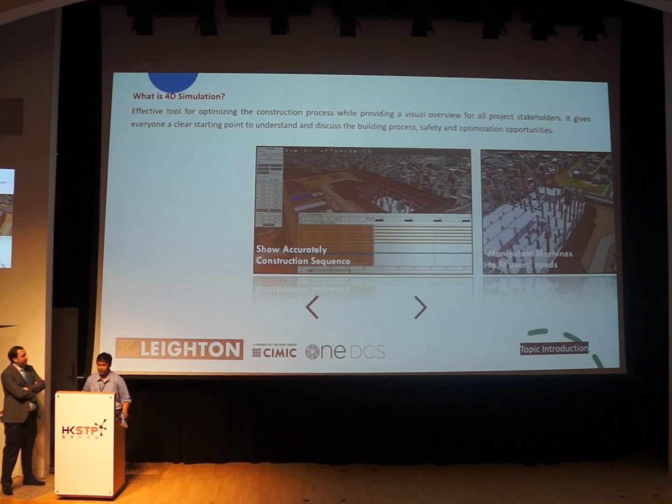Fuser excels in these points. The program gives a visual overview of the project, shows a better understanding of the building processes, and it helps the users to convey their idea to the others by giving us, the users, the freedom in controlling animation of imported objects.